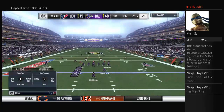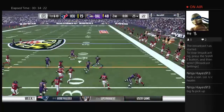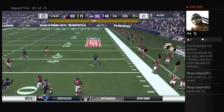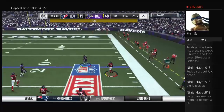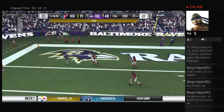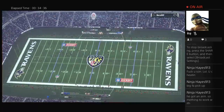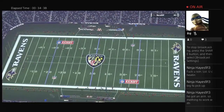Here we go. Green, 30. The drive will start with a carry by Devontae Freeman. And he'll cut. They're not going to get him. And he'll take this into the end zone. Now, hold on here. We do have a flag down. So let's see what this is about.